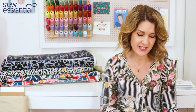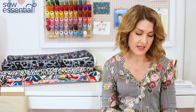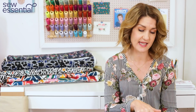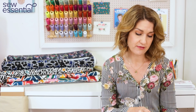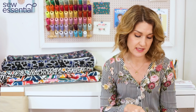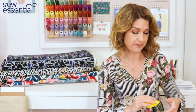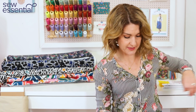So the first one I want to talk to you about is a lovely skirt, but I'll just give you the size range first. The majority of these patterns come in an 8 to 18. The 8 is a 31.5 bust, 24.5 waist and 34 hip, and the 18 is 39.5 bust, 32.5 waist and 41.75 hip. So that's the size range for the majority of them. Do check on the website though, because all the details are on there.